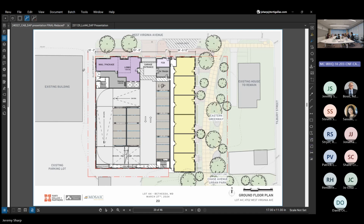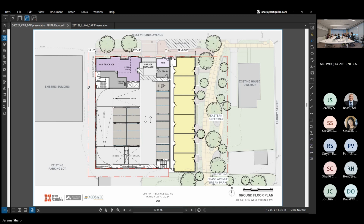No, that's 10. The whole thing is 10. So the next owner technically could build up to that red line and have a 10-foot alley through there. It's gonna be, excuse the expression, a shit show in the future.